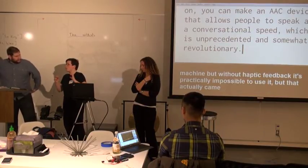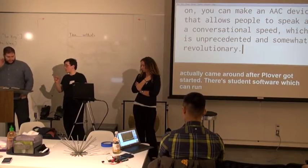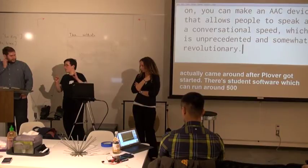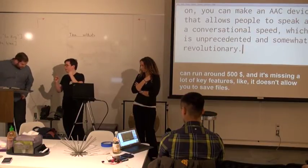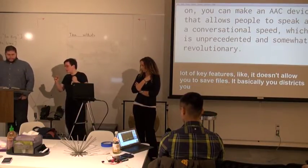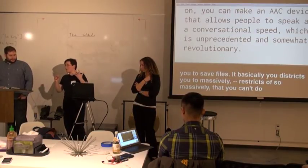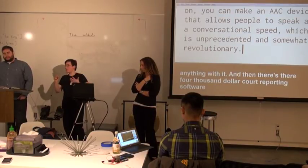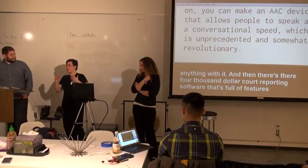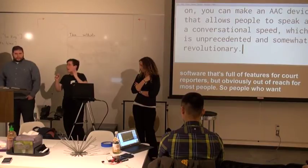There's student software, which is around $500. You have to have proof of enrollment in steno school, and it's missing a lot of key features, like it doesn't even allow you to save files. It basically just restricts you so massively that you can barely do anything with it. And then there's the $4,000 court reporting software, which is fully featured for court reporters, but obviously not accessible to most people. So for hobbyists, amateurs, people who want to use steno to write novels, people who want to use it to code software, Plover had to be free.